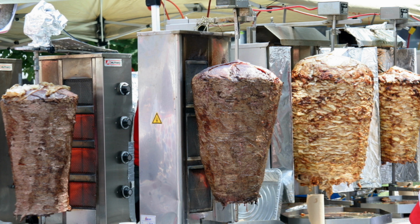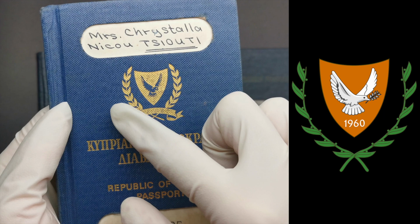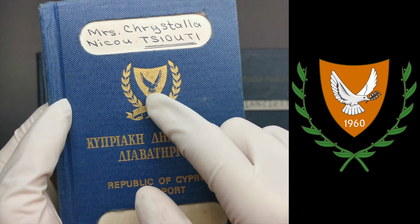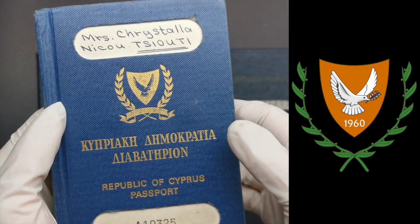For example, the Greek Cypriots had to rename the perfectly fine kebab into something called gyro, but written as gyro. But anyway, all kidding aside, the things on each side are actually olive branches representing peace. On the coat of arms, there's a white dove representing peace. The white dove also carries another olive branch in its mouth, symbolizing peace.